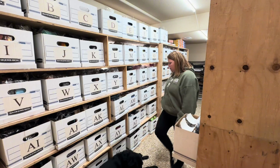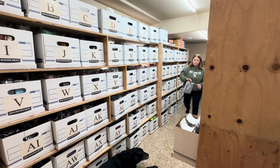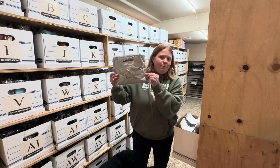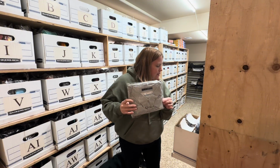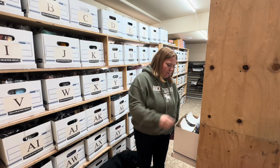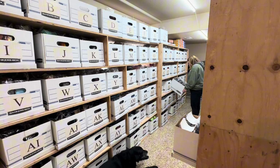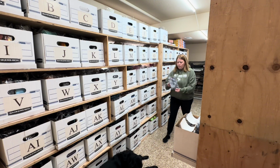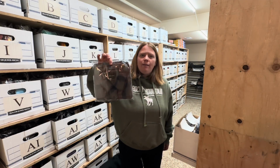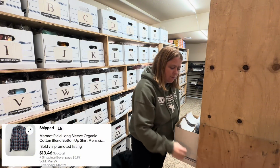BH. Right, men's Columbia PFG shirt. This one is from the bins and sold for $18.71 plus shipping. AR. This is Marmot, just a men's plaid button down from the bins. Got $13.46 plus shipping on that one.